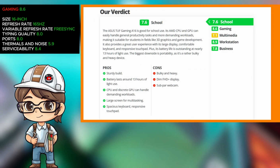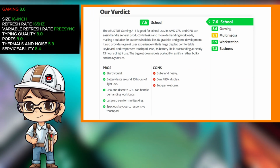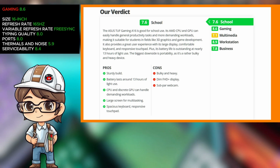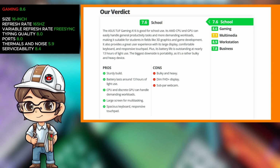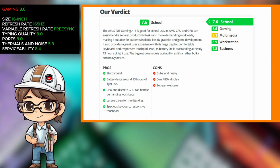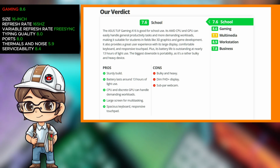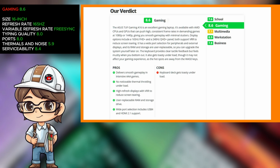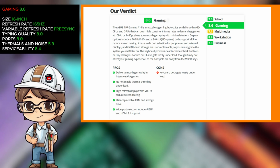Best Budget Gaming Laptop: Asus TUF Gaming A16 Advantage Edition 2023. The best budget gaming laptop we've tested is the Asus TUF Gaming A16 Advantage Edition 2023. You can get this laptop in a Ryzen 7 7735HS or Ryzen 9 7940HS CPU configuration paired with an AMD Radeon RX 6700S or Radeon RX 7700S.